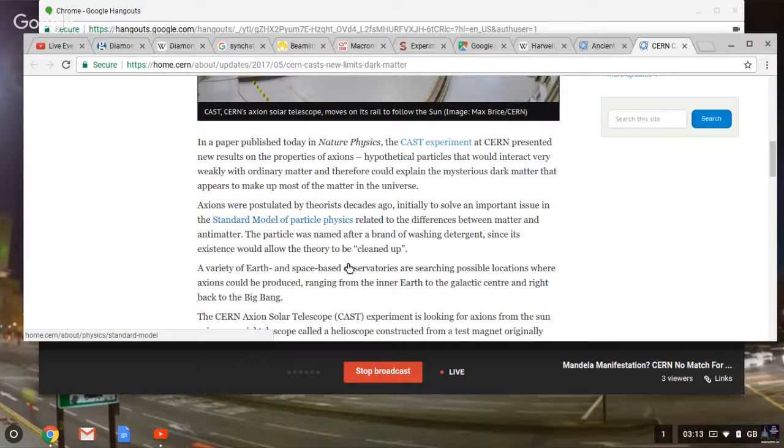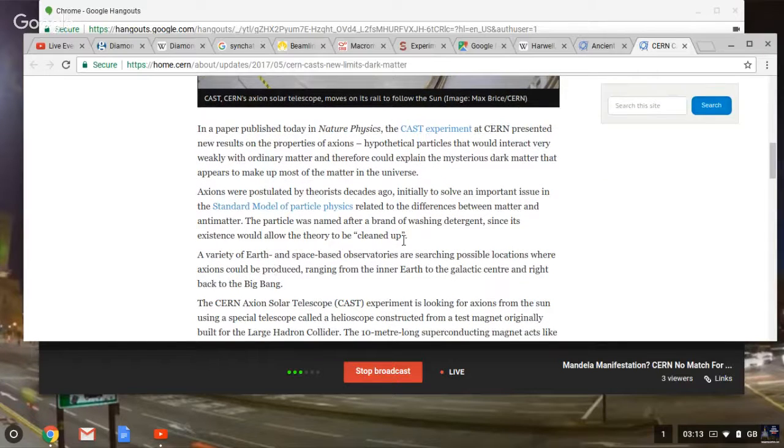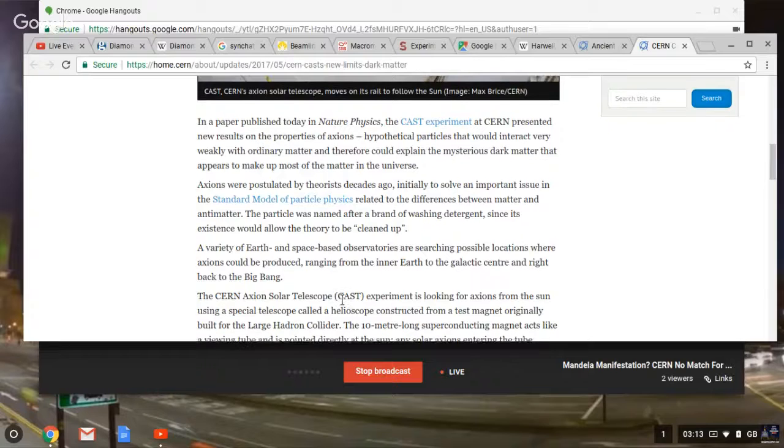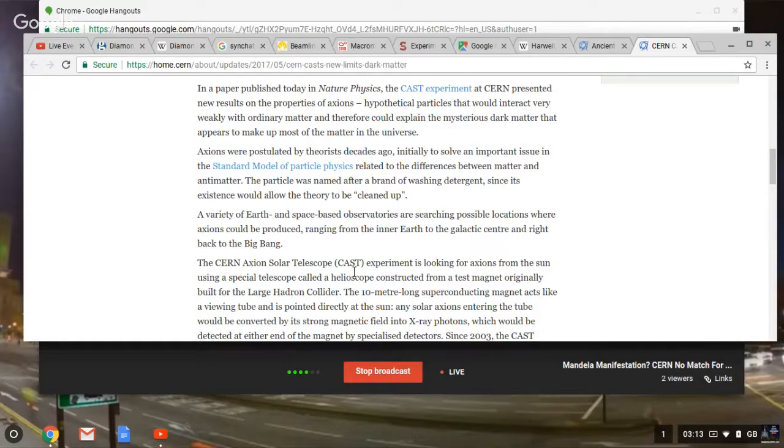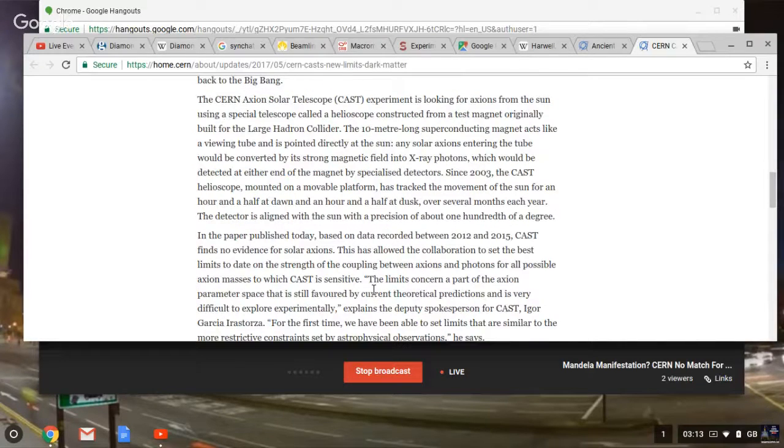A variety of Earth and space-based observatories are searching possible locations where axions could be produced, ranging from inside the Earth to the galactic center and right to the Big Bang. These are nuts. The CERN Axion Solar Telescope, CAST experiment, is looking for axions from the sun using a special telescope called a helioscope. Oh look, it's getting all evil and cryptic now.